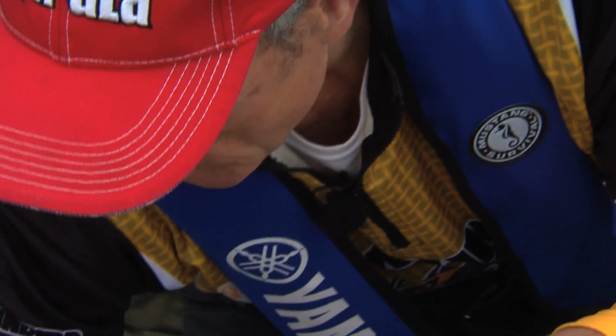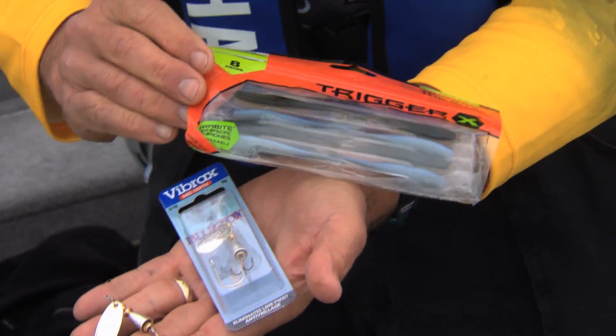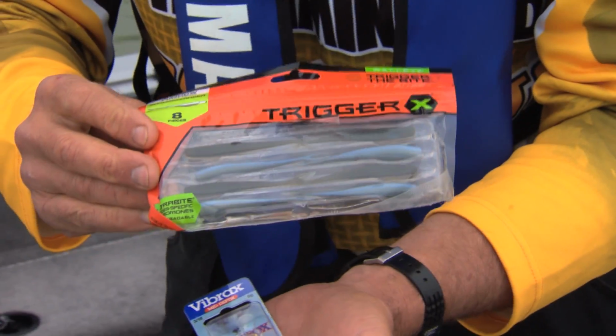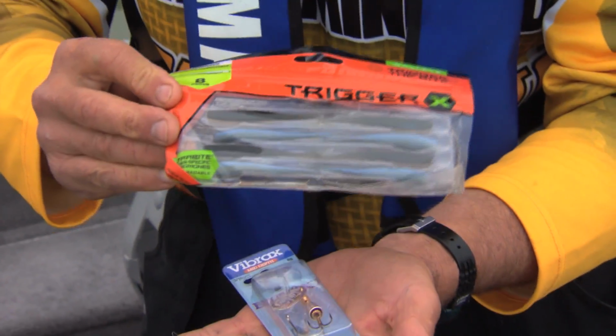And a good plastic to use is one that's scent impregnated. So this is the Trigger X, and these particular ones are about 2.5 inches long. So these are the small minnows, and they have the pheromones that are impregnated in them. And you just slide that on the hook.